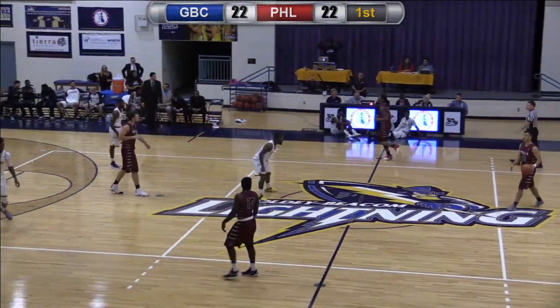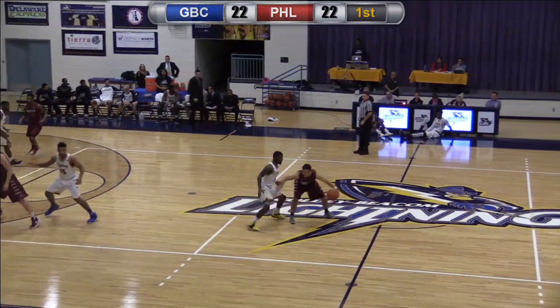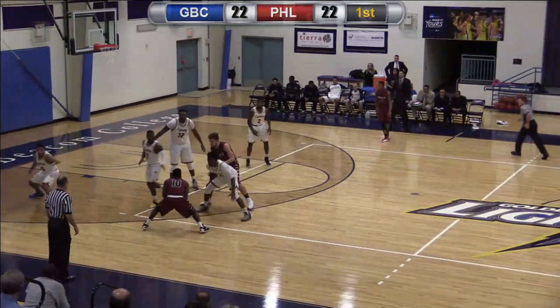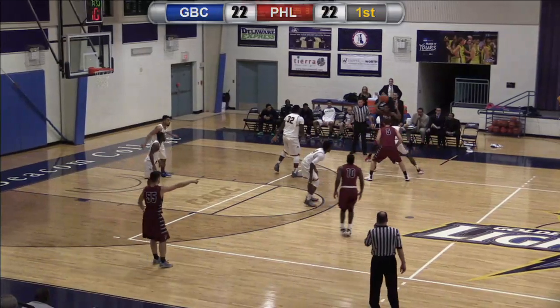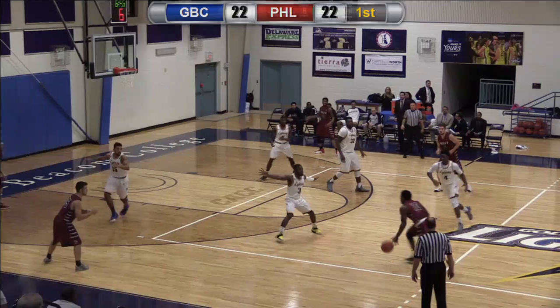7:15 to go in the first half. Nice shot by Nick Lawson. Great ball movement by the Lightning that possession. Get a hand in his face. Gibbs with the ball. They kick it over. That's Kason Randolph. Brandonese to Gibbs.